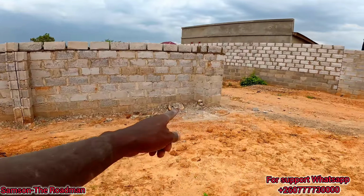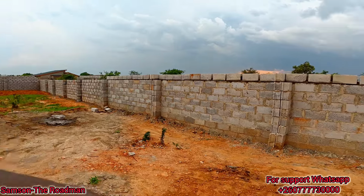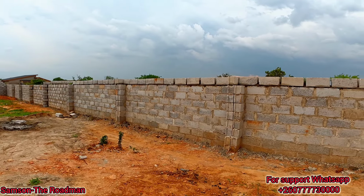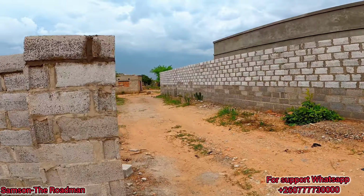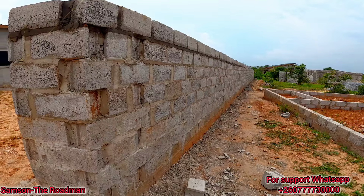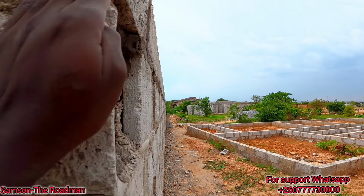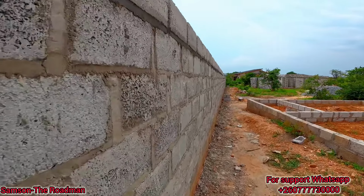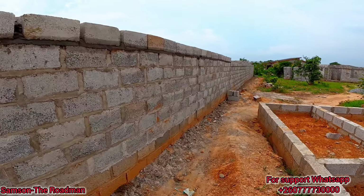So I've been building from here. This pillar here going all the way to the corner there. I started by myself until I reached somewhere around the 7th course. Then I got a helper who came to support me so that I can be mixing the soil, the building sand, I mean. Yes, guys. Otherwise, this is how it looks. This is our wall. It's quite straight. I can't complain. It is straight.